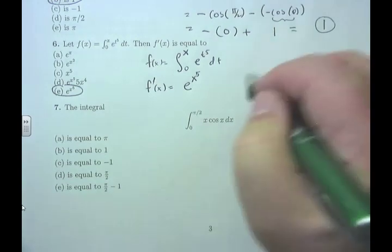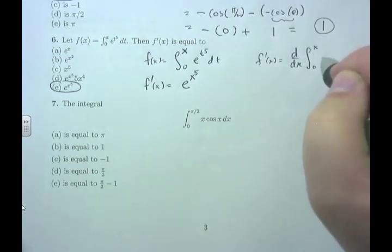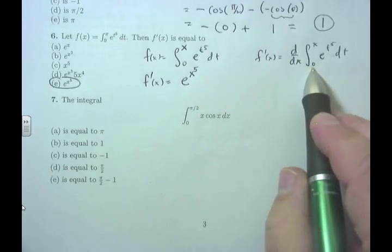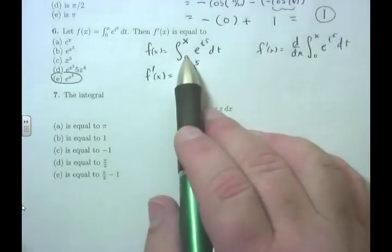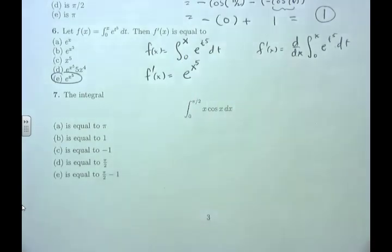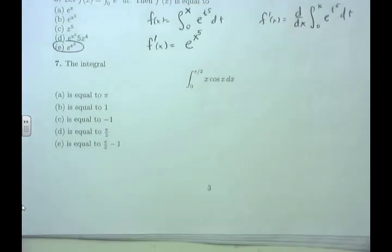So really what I'm doing with f prime of x is I'm taking the derivative of the integral from 0 to x of e to the t to the 5th dt. And the derivative and the integral cancel, because that's the idea, so you just get the function out of it. All right? And what happened to the 0? If I actually integrated this thing, I plug in top minus plug in bottom, but 0 is a constant, and then you take the derivative of it, the derivative of a constant ends up being 0, so it doesn't matter what that constant is. It didn't take long.